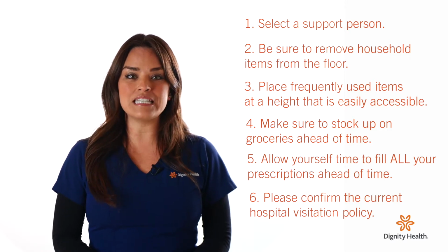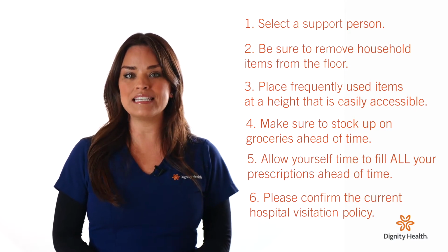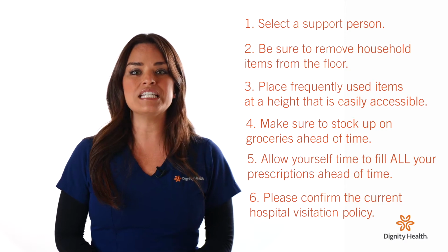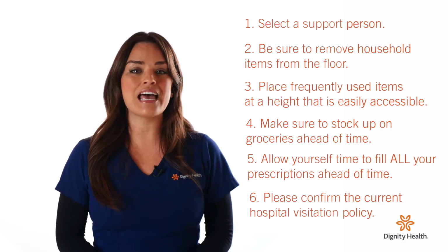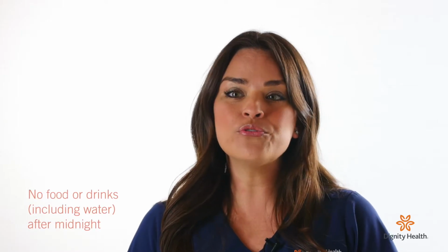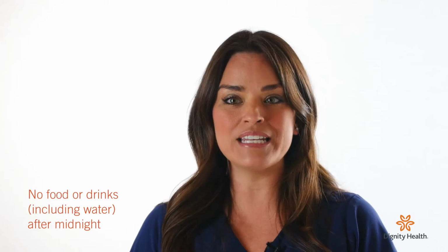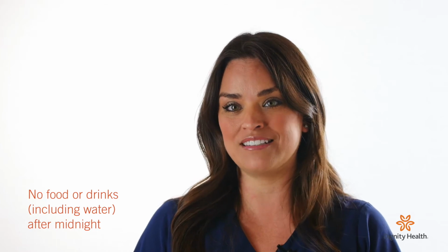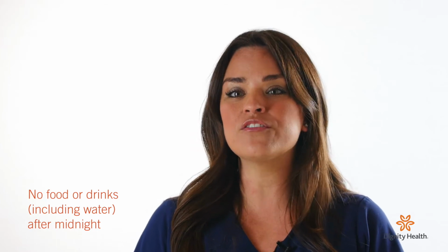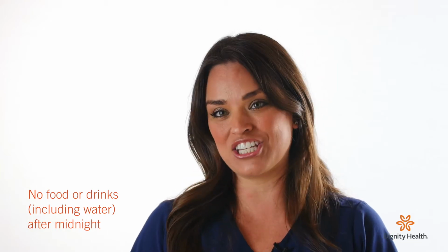You may receive a surgery prep kit. This kit contains chlorhexidine antiseptic soap, which needs to be used at home the night before and the morning of surgery to help prevent infection. Remember, no food or drink, including water, should be consumed after midnight before the day of surgery unless your physician approves it. Eating and drinking will interfere with your anesthesia and put your surgery at risk for cancellation.